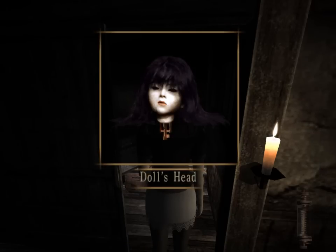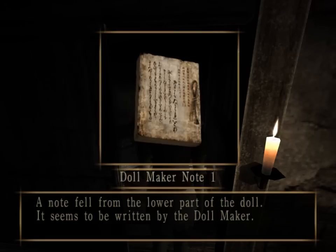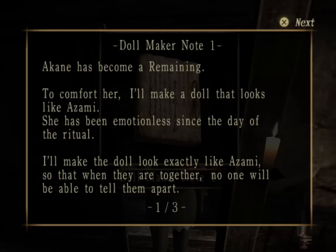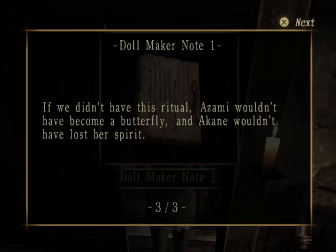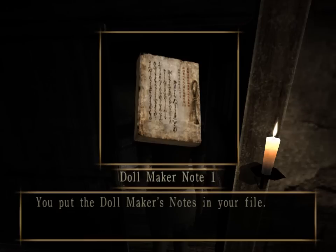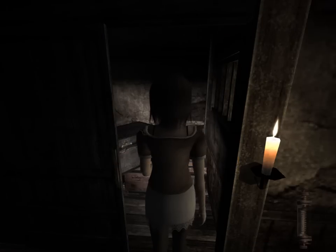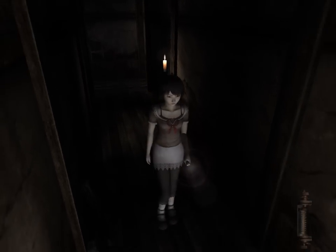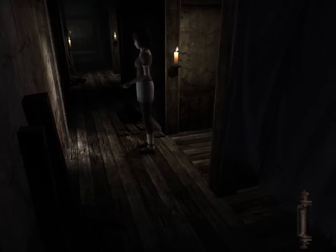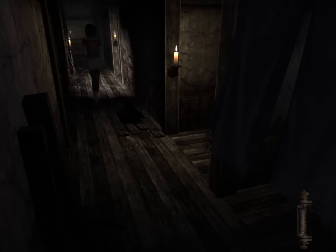Kill me. We get that lovely, lovely doll head, and another note from the doll maker. And here we see his first efforts to try to cull his poor daughter's loneliness by making her a brand new sister, and kind of lamenting the fact that there's a ritual at all. Completely understandable. I mean, yet again, he had to deal with the death of his daughter and the foreknowledge that even if it's closing the doors of hell, it's someone very close to him.